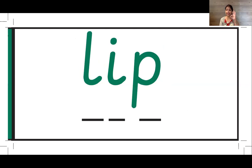Again, this word has how many sounds? Correct. It has three sounds. E. E. Lip. One more time. E. E. Lip. That's correct. So children, we have learned three new green words, and the previous day we had learned three green words. So in all we have learned six green words. So please revise all the words every day so that it fits into your thinking cap.